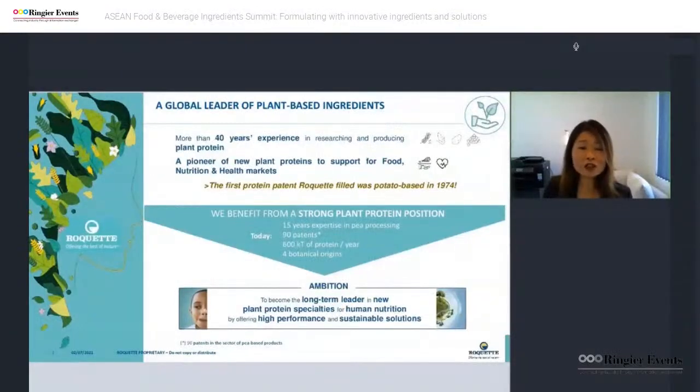Roquette has engaged in a huge investment program to ensure that the supply of plant protein is secure, safe, and sustainable. And we continue in our drive for innovation. Our strong expertise is proven through Roquette having the largest patent portfolio in the sector of pea-based products and their applications. The pea proteins market today is a strategic pillar for us that will only strengthen Roquette's leadership by offering sustainable, nutritional, and functional solutions with high added value to our markets.